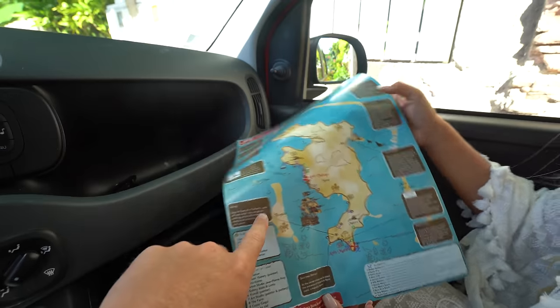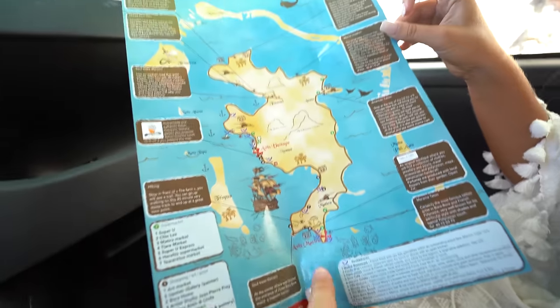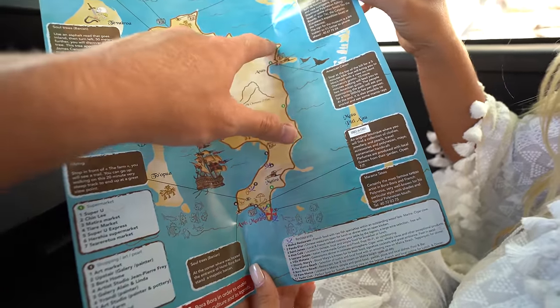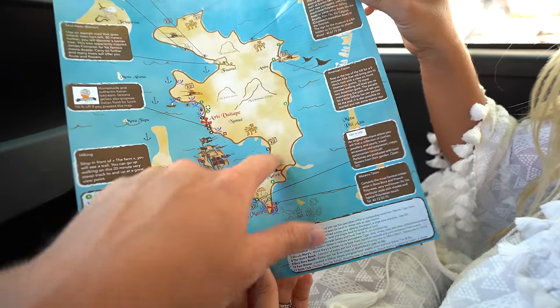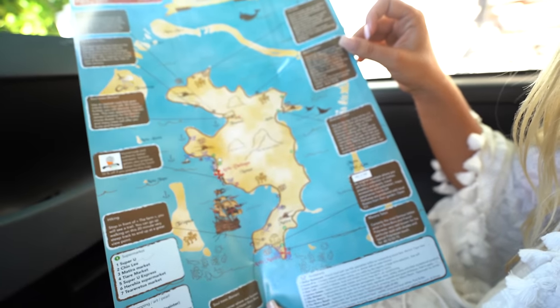So we have our map. We've got our Fiat Panda, which I've never driven one of these, but it looks pretty cool. It's stick shift as well. I don't think they believe in automatics here, but that's fine. So we are currently down here on the south tip of Bora Bora, and I think we're just gonna do a clockwise motion. We came in on the boat up here, and then she drove us down to the rental spot. I think we're gonna go around this way, because that's where all the action is, and then we're gonna return the car up here, just leave it in our parking lot, and then boat back over.